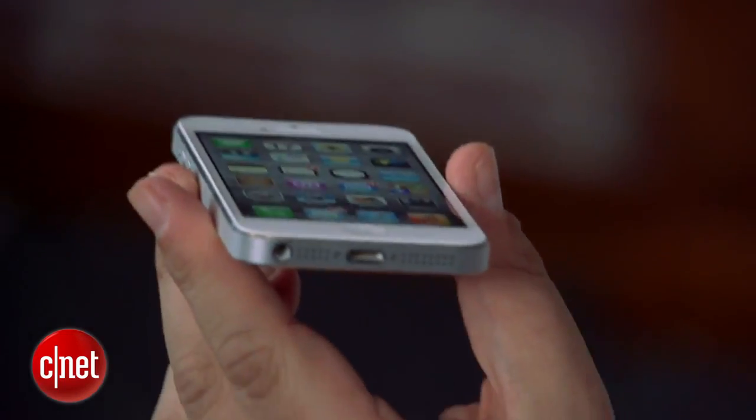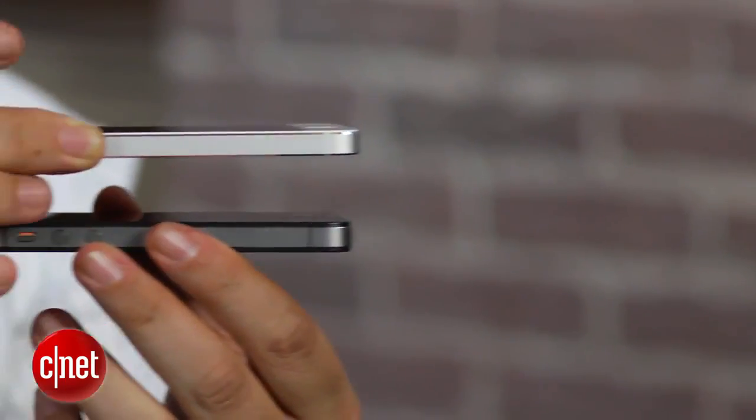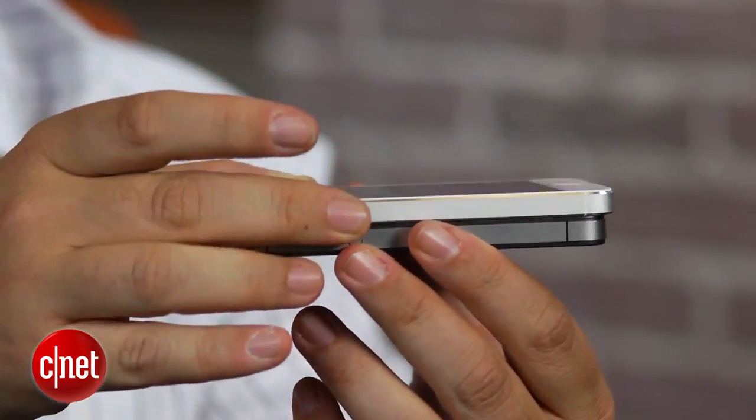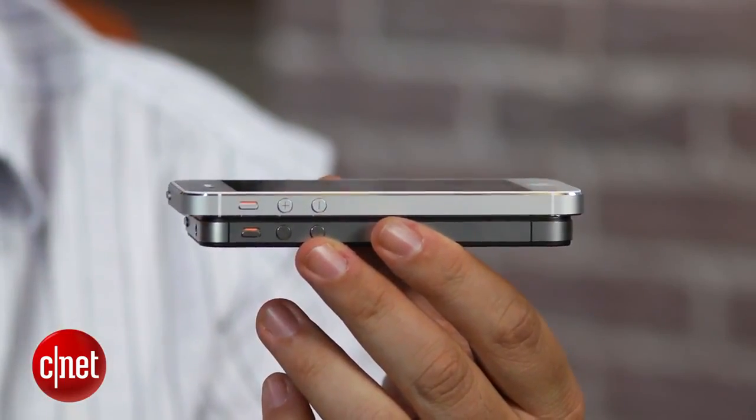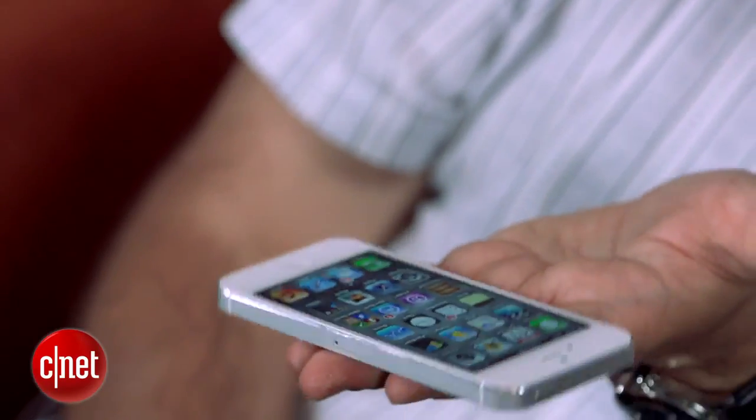That's a good question, because this iPhone is actually thinner and lighter than before. You're dealing with percentages, 18% thinner, 20% lighter. The thing you're really going to notice is maybe not so much the thin element, but that it's light. It's really light. It makes the iPhone 4 and 4S feel much more leaden and dense.